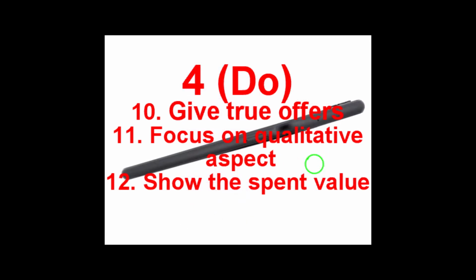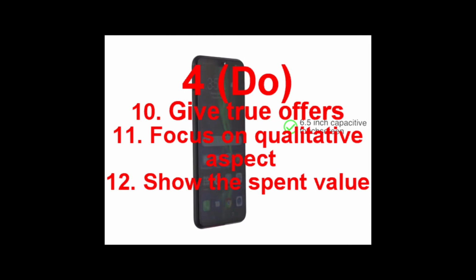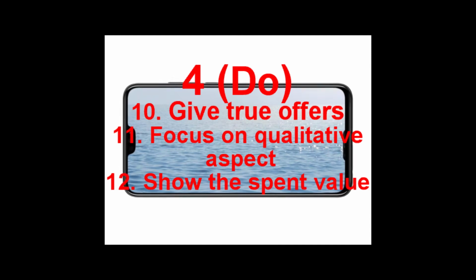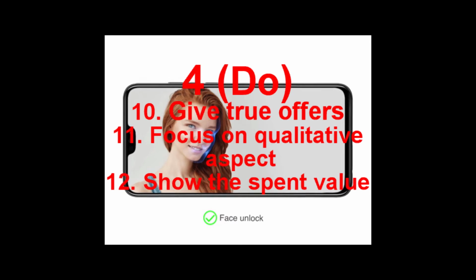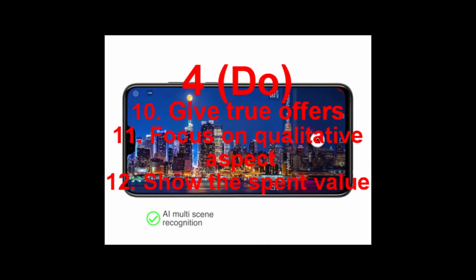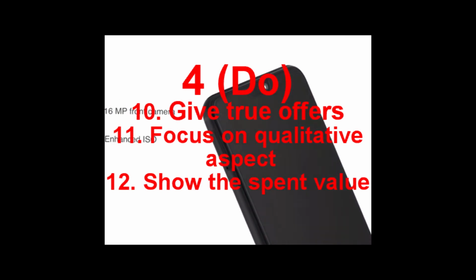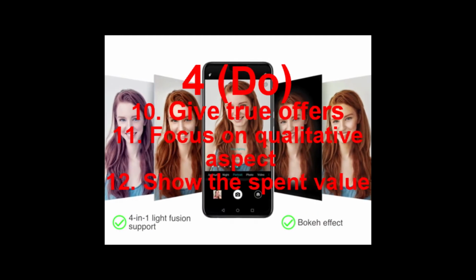The Honor 8X has dual SIM slots, both of which support 4G VoLTE capability. It has a big 6.5-inch capacitive touchscreen with 91% screen-to-body ratio for an immersive viewing experience. The phone has a fingerprint sensor and face unlock for quick unlock. The phone features a 20-megapixel plus 2-megapixel AI dual rear camera with AI multi-scene recognition and AI beauty effect. The 16-megapixel front camera comes with enhanced ISO, 4-in-1 light fusion support and bokeh effect for great selfies.